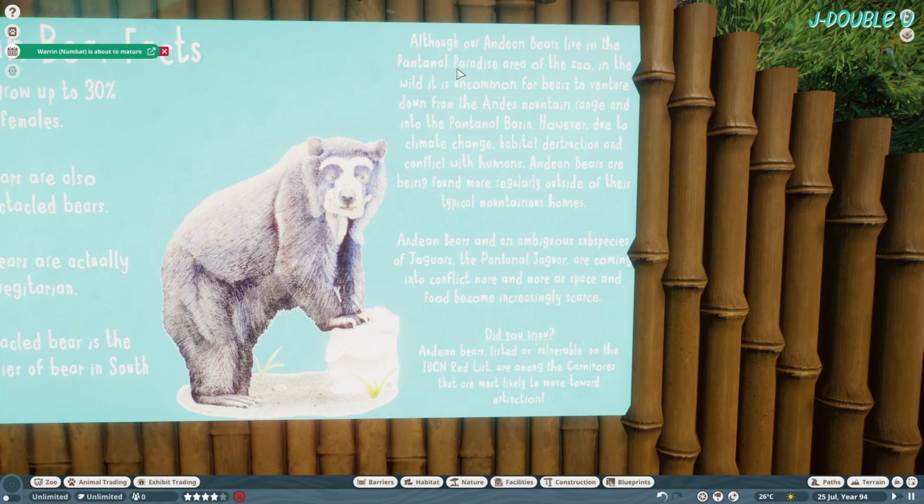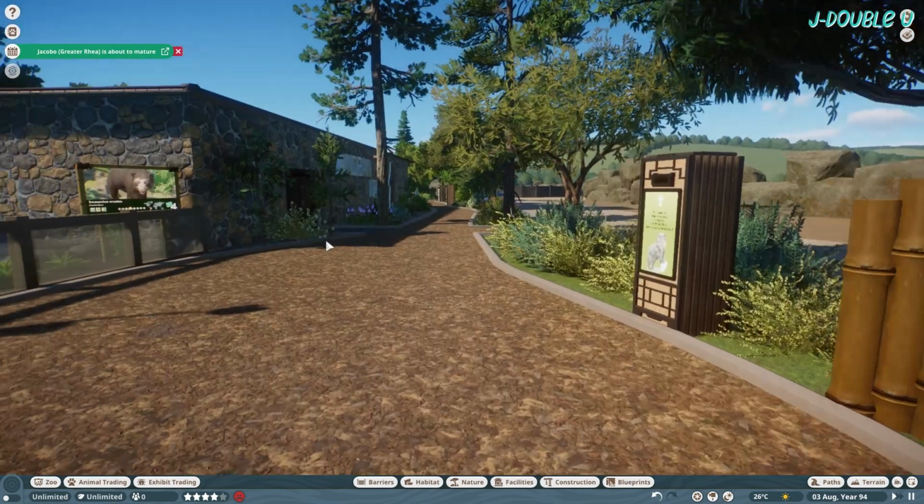They don't live in the Pantanal Paradise area of the zoo. It is uncommon for bears to venture down from the Andes mountain range and into the Pantanal Basin, that much is true. Due to climate change, habitat destruction and conflict with humans, Andean bears are being found more regularly outside of their typical mountainous homes. That's true, still exceptionally rare to find it in the Pantanal region though. And they do come into contact with the Pantanal jaguar. But we don't need that anymore, so that needs to be changed.